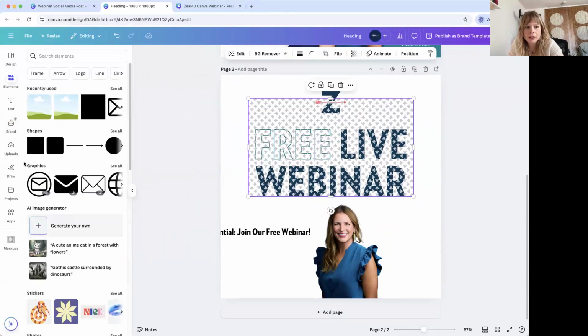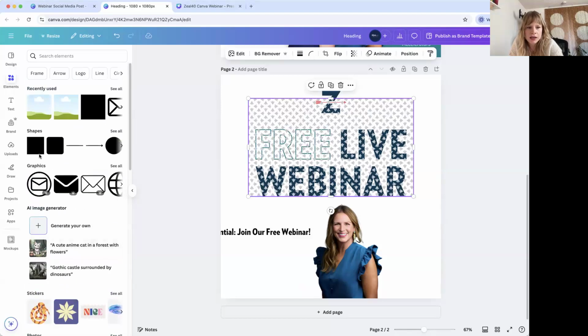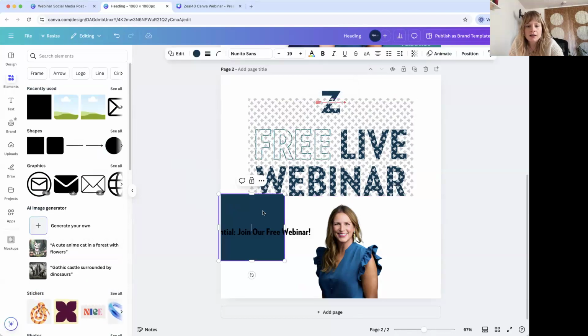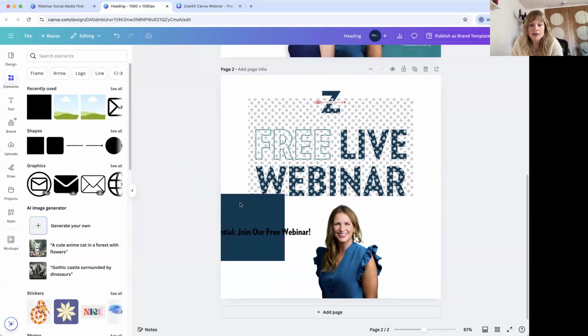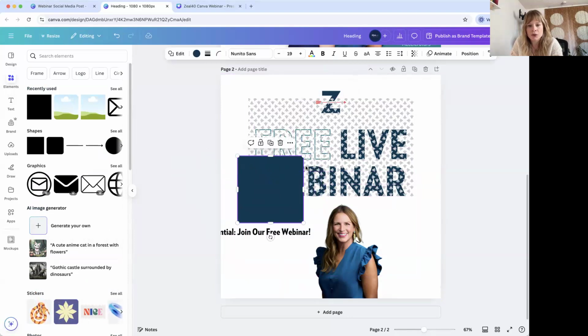And this is where you'll find shapes, graphics, lines, things like that to enhance your design. I'm going to pull in a shape, and look, it's already populated in my brand color. So that's another great thing about having your brand kit loaded in Canva, is that you can pull in elements and it will automatically apply your branding to the elements.